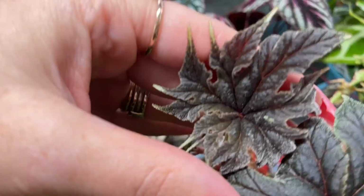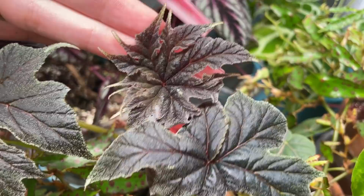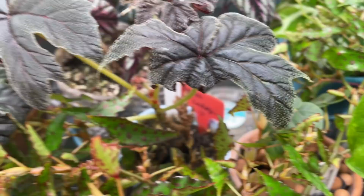So anyways, I got rid of those sussy leaves. Also, this Ludwigii, remember how I told you it was like playing video games and not respecting me? Look at how much it's grown. I know it's not super impressive, and it'll probably die next week because I'm showing it to you, but it's kind of the way it feels like it's going. But the cool thing in here that I wanted to show you is this right here.